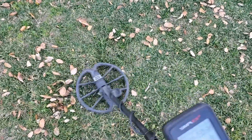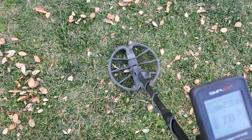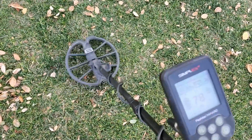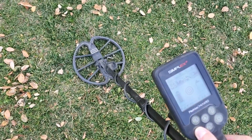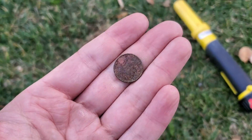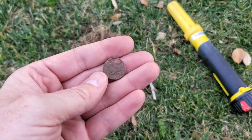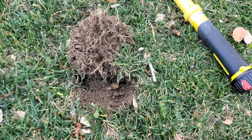A dime penny signal. A couple inches, 3 or 4. Let's find out. Yeah, just a clad dime. We're going backwards from Indian heads and wheats. We don't want no clad. Not at this spot.